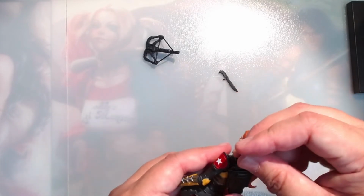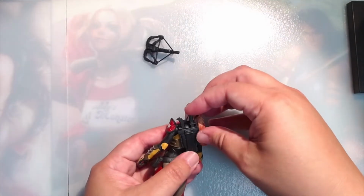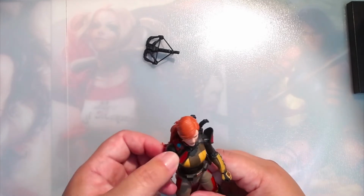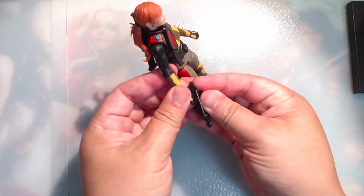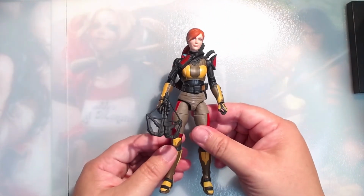It's like wondering why there's this huge open thing. I guess I'll put that there and there. So that goes in her little bow case. Bow carrier. I don't know the correct pronunciation of that. And let's put her crossbow in her hand. And there's Scarlett.